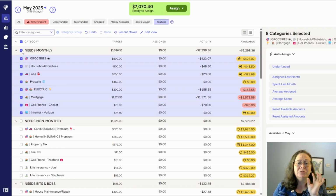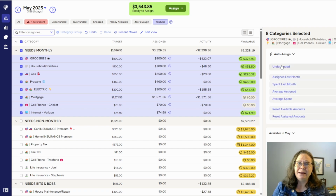So let's just do this whole group for needs monthly. These are things that get funded and spent every single month. There's not a whole lot of variable to it. Although if you watched my last video where I talked about our spending for April, then you saw that we were over on groceries by almost $500. That was painful. So we're going to overfund, and that will take care of these red ones and the yellow. It's yellowing at me because we're already into May, and it's saying, hey, you need to put money in me because I've been spending it.